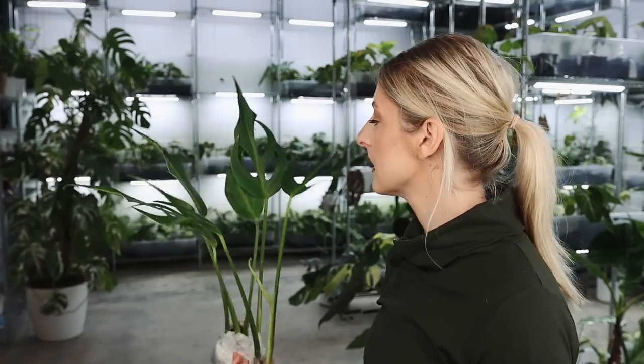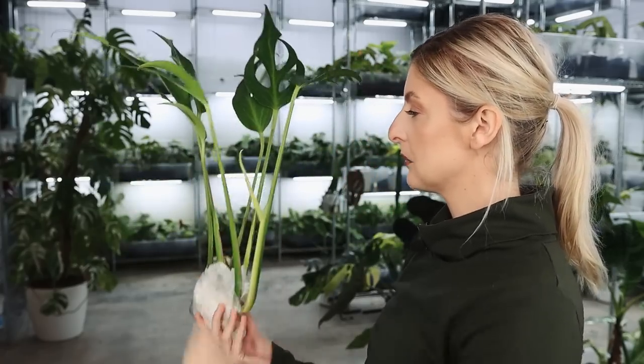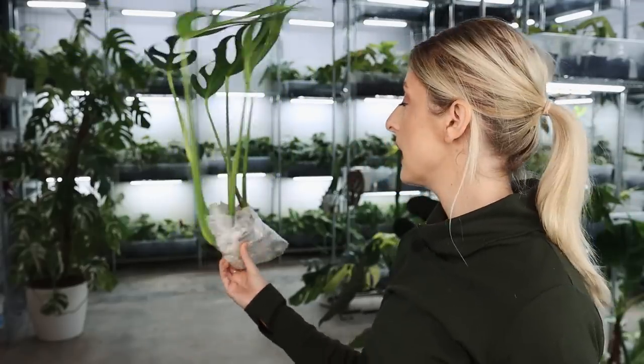If anyone's good at describing the feel of these, by the way, in the comments, and you think I've butchered that, feel free to describe how they feel. But they are very, very thick. So that's him. He's got a new leaf coming out. Obviously, the tip has gone a little bit awry there, but he's been shipped. It's going to happen. But I really, really like him.